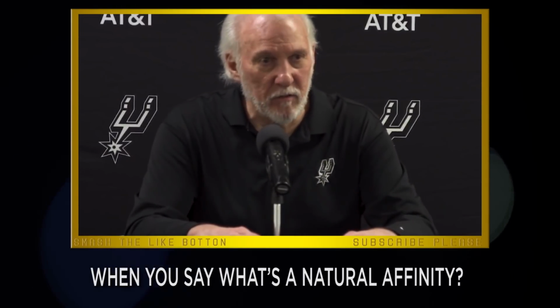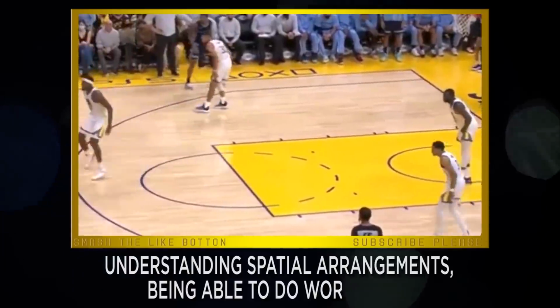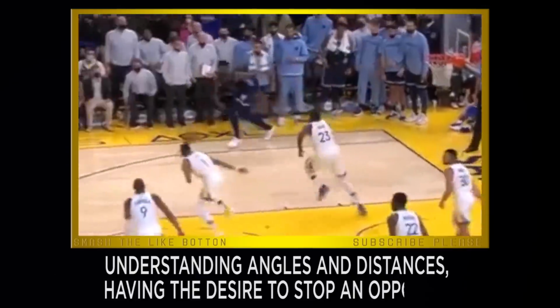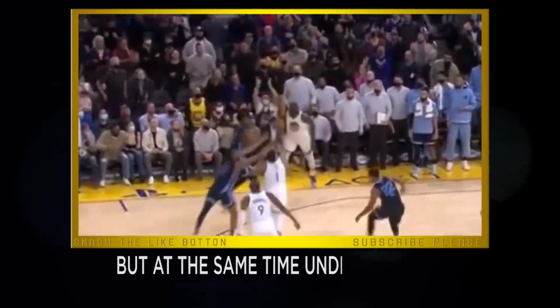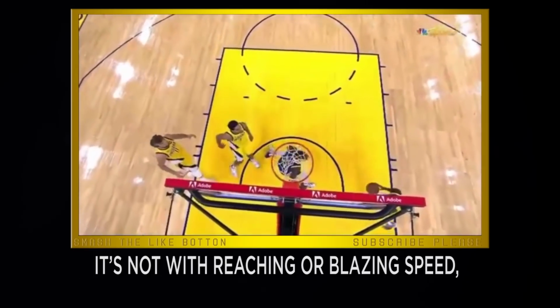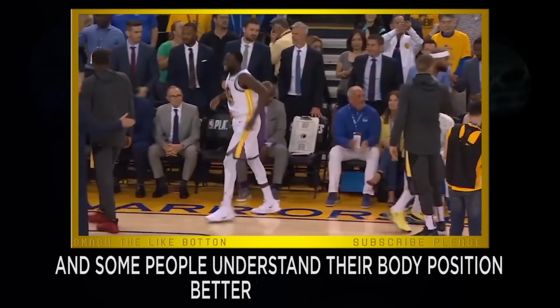When you say, what's a natural affinity? Understanding spatial arrangements, being able to do work early, understanding angles and distances, having the desire to stop an opponent, but at the same time, understanding how that's done with wisdom. It's not with reaching or blazing speed, it's about position, and some people understand their body position better than others.